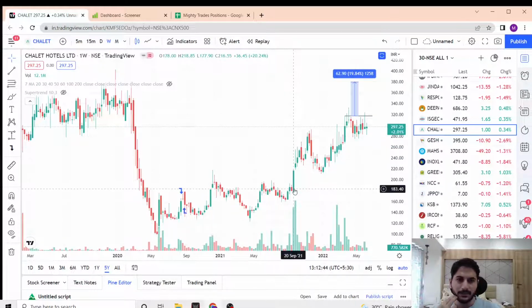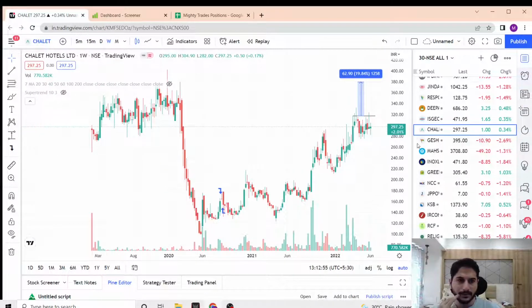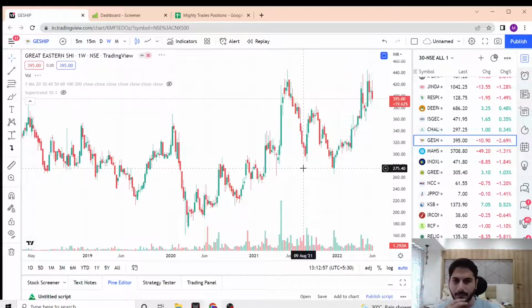As you can see here, it doesn't take more than 2 weeks for it to move like 10-15%. So it'll be a very quick move that will come up. So if you can capitalize on it, well and good. Otherwise it's okay to avoid the stock right now.